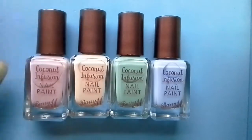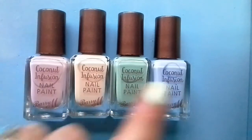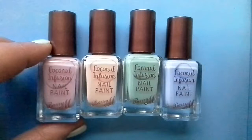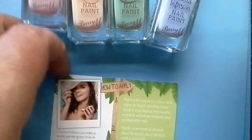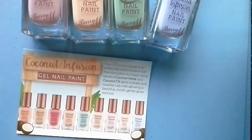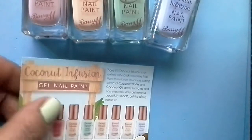Now these ones I can show you. I went into Boots, and they've got buy one full price, get the second one half price. These are £4.99 each, so it ended up being like £7.50 for 2. I've heard a lot about these actually. This is the Coconut Infusion by Barry M. They come with a little leaflet which tells us a bit more detail about the Coconut Infusion. It's a gel nail polish, and they have coconut water and coconut oil. Coconut oil is great for your nails and skin and hair actually. So we shall see how they perform.